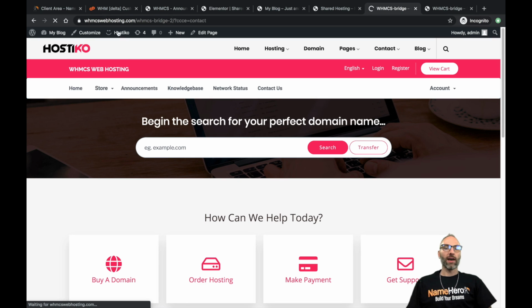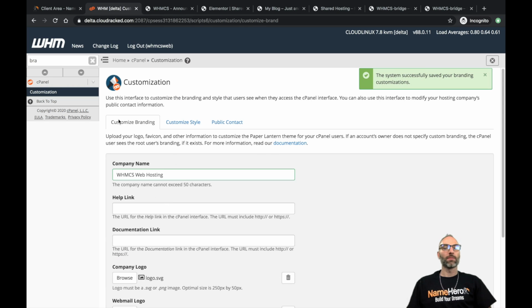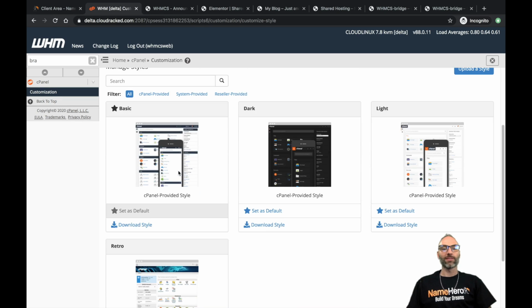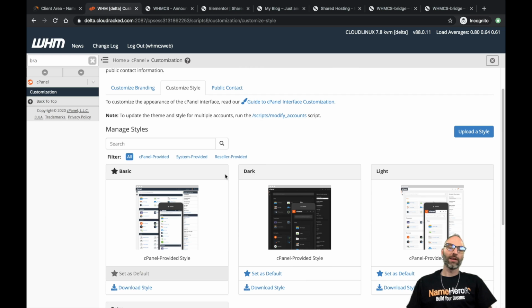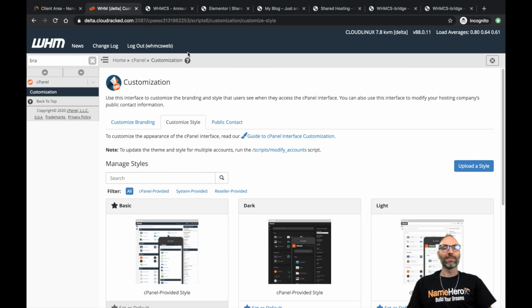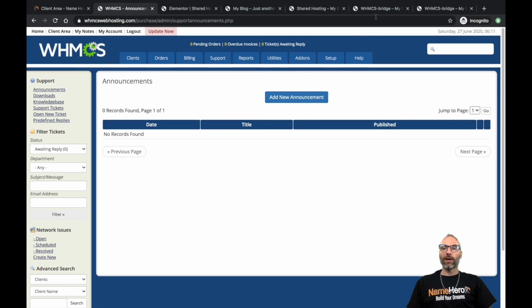Okay, so with all of that, everything's customized now, and what we can do is just save, and I'll exit out of WHM. So I just wanted to show you how you added your name in there. Now you can download the style of cPanel and style that if you're a designer or something, but man, it seems like a lot of work. But of course, if you're into that, then go for it. You have the full option to do that. Okay, so let's go back to the site.